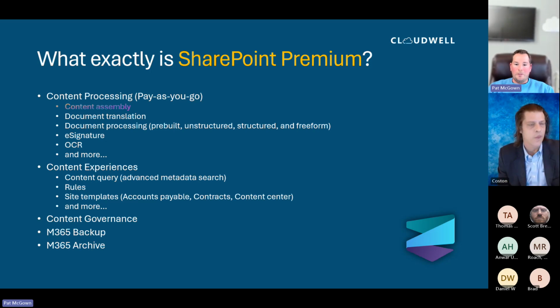What does that mean, right? Breaking that down, it's really a collection of features in the following categories. You have content processing, and this is what Microsoft calls pay-as-you-go. For each of these features within content processing, there's a per use fee, and that's all documented on the Microsoft site. I've got some resources I'll share at the end of this presentation that will help you best understand what the pricing is associated to the service or feature. But so, pay as you go.